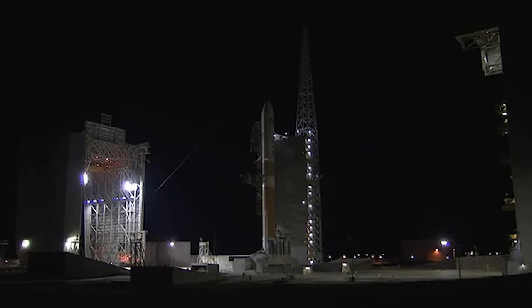This is Delta Mission Control at T-minus 4 minutes and holding. We're on track for a liftoff at 3:40 a.m. Pacific Standard Time, and all systems continue to operate nominally.